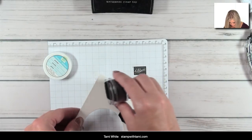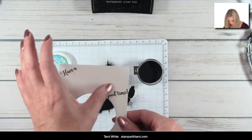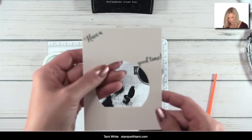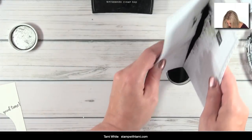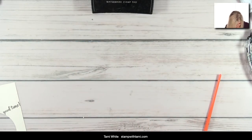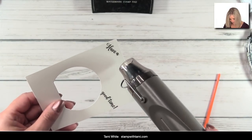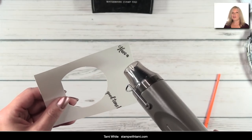So this is black heat emboss powder. Pouring it right over the top. Don't be afraid. So, there we go. I've got a little bit here. I'm going to take a little brush and knock that off. Okay. So we did okay. And just going to pour excess back into the jar. And then we're going to take our heat tool and we're going to heat that up. And this is shimmery white cardstock that I'm using here to give it a little extra shimmer.